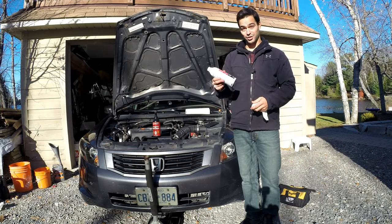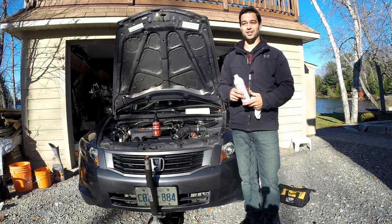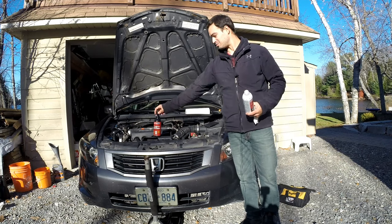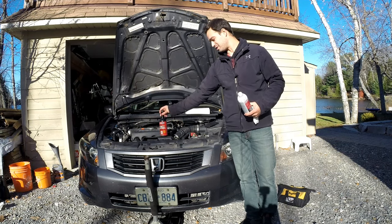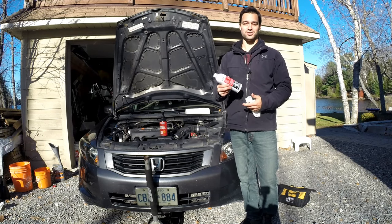On top of that, you don't have to use the whole bottle as well. I've got more than half a bottle left that I could use on other engines or other applications, which is great. The Amsoil is completely empty because they call for the entire bottle to be used. And in my opinion, I noticed more of a difference with the Seafoam.